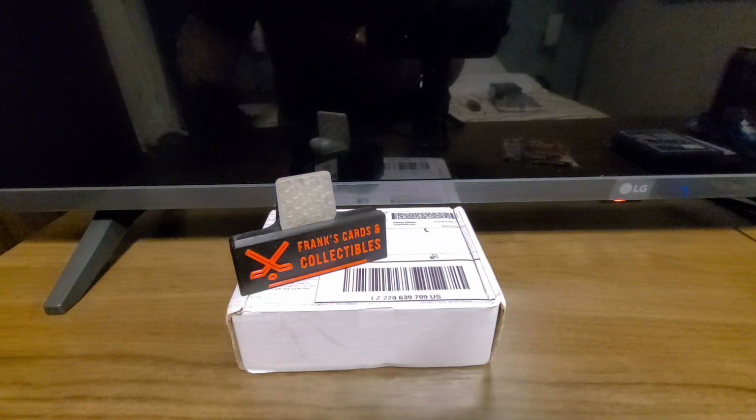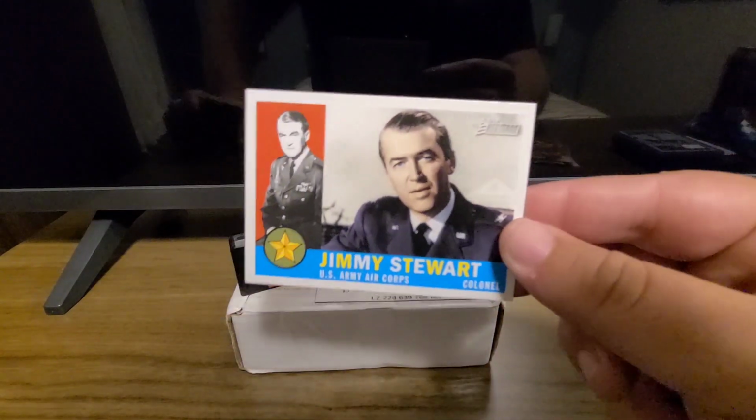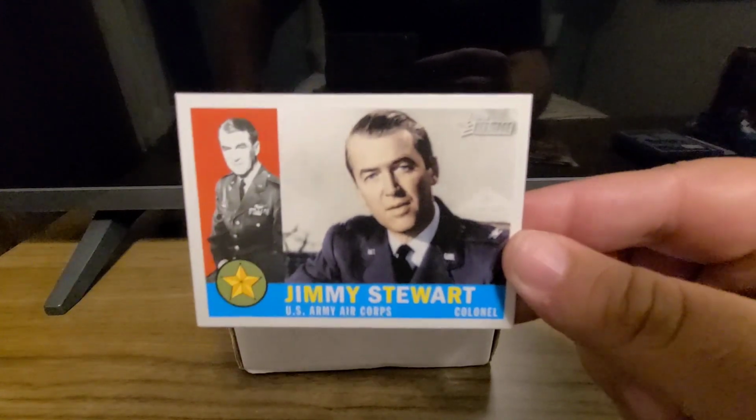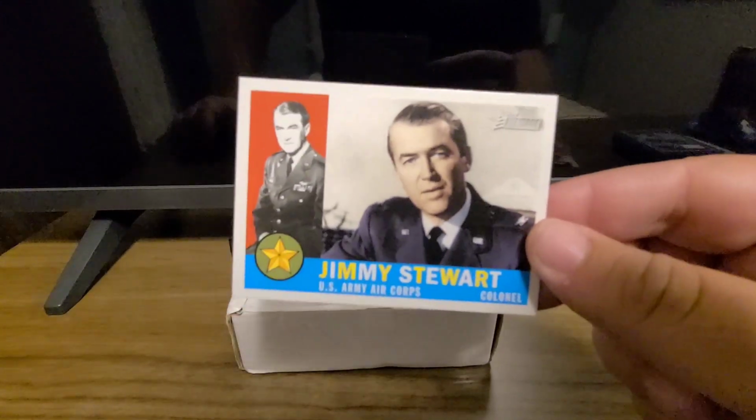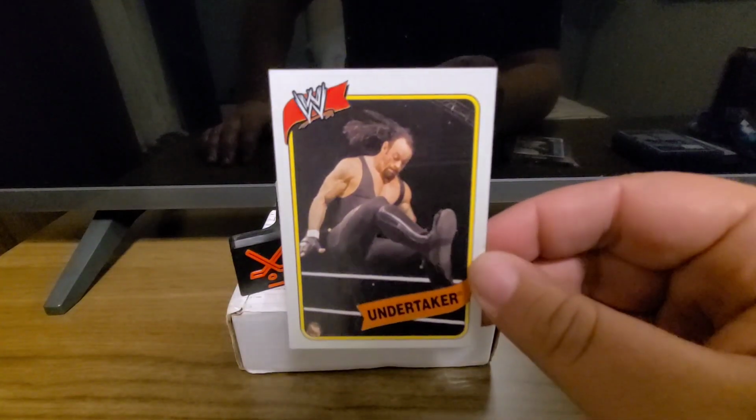And I saw this. This is Topps Heritage. And I was just like, yeah, what the hell? Oh, come on. It's Jimmy Stewart. Come on. I have to get a Jimmy Stewart card. And then we finish everything off with Undertaker.